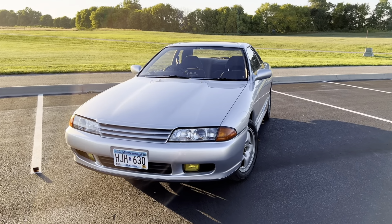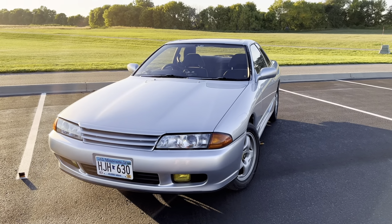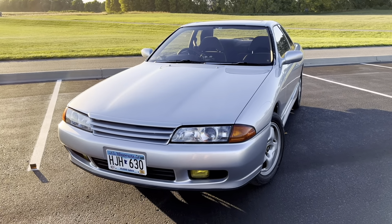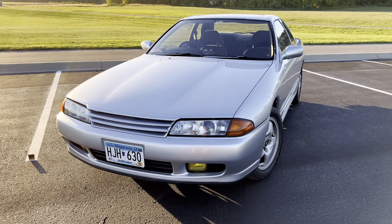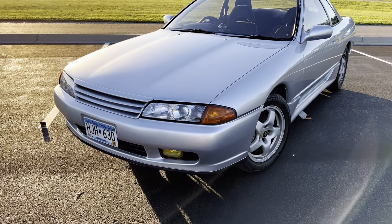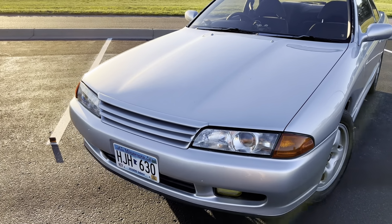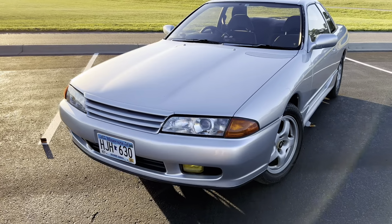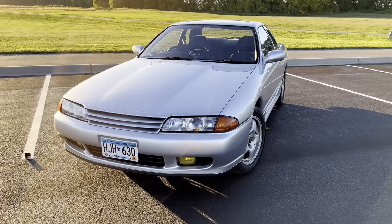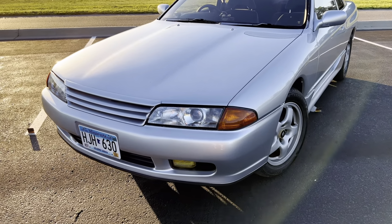Nissan started making the GTSTs and the GTRs in 1989. This is a 92, so this is 3 years over the production when they started, and it's been an absolutely amazing car. It's aged so well. This car is 30 years old and it looks better than 90% of the cars on the road today. This car was definitely repainted though when it came over from Japan. There are a few spots where I can see it was repainted, but usually cars that are repainted from Japan typically do a really good job. A lot of cars that come over from Japan are repainted, so it wasn't really a massive deal in my opinion. Whoever did it did an amazing job.